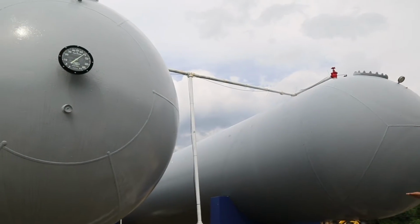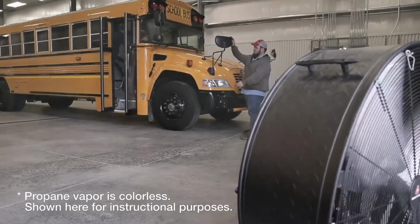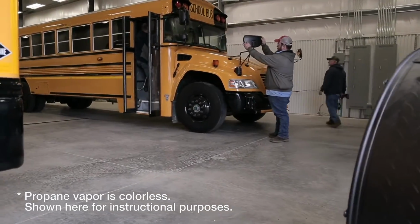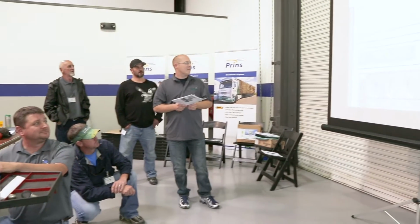Autogas is a pressurized gas that will diffuse throughout a space more quickly than gasoline or diesel when released in either its liquid or vapor state. And these properties require technicians to possess specialized training and awareness.